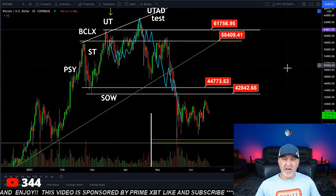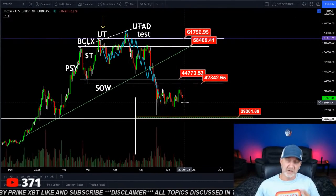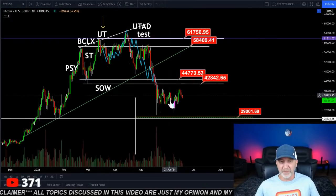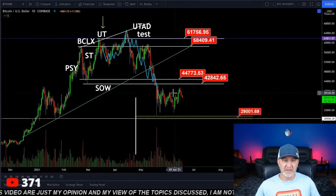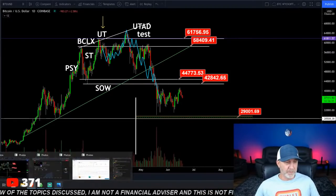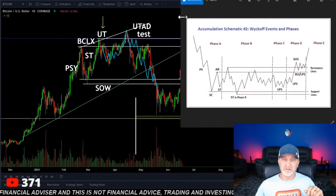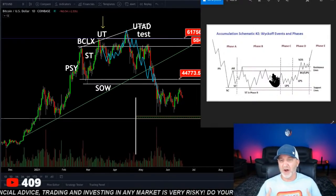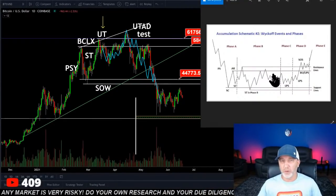I know a lot of people wanted to talk about this. A lot of people are talking about this being accumulation, which I'm not saying it's not possible. If it is, though, it will be down here for at least another month, maybe 2. I think it's most likely reaccumulation. We'll take a look at the charts. So this is accumulation. But what a lot of people don't mention is that on the accumulation chart, it has to be on the daily. It doesn't count on the 4 hour, 6 hour, none of that. You should be on the daily if you're using the Wyckoff method.